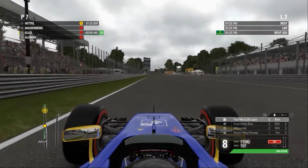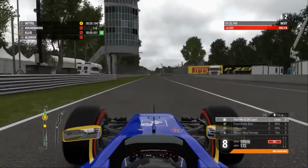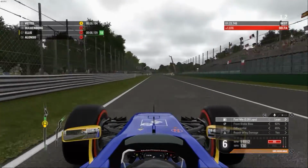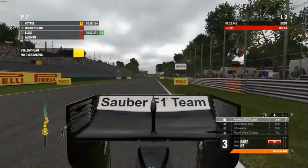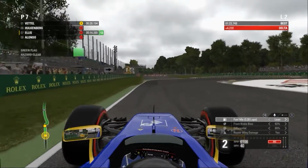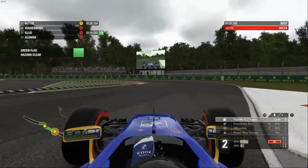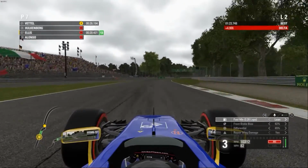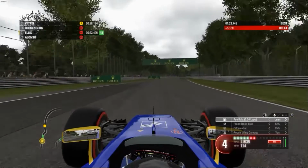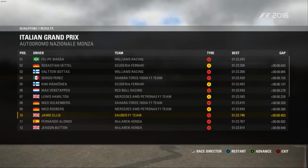Lap number 1 looks good, actually. I was going to go again, but I think we're in between Hulkenberg and Alonso. It's the Force Indias and the McLarens. That's a little bit above where we should be. So that's good. Let's get back to the garage and see how that holds up for the rest of the session. So yep, we're comfortably through in P10.